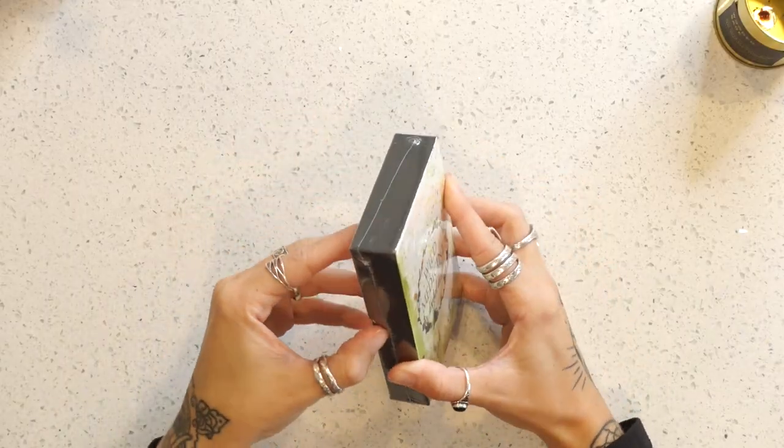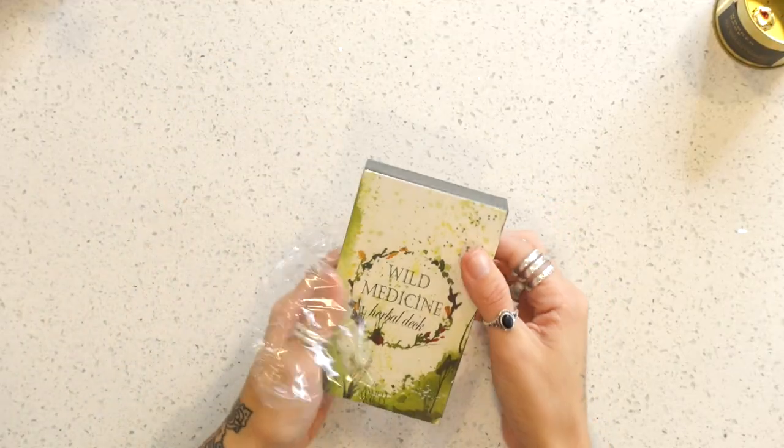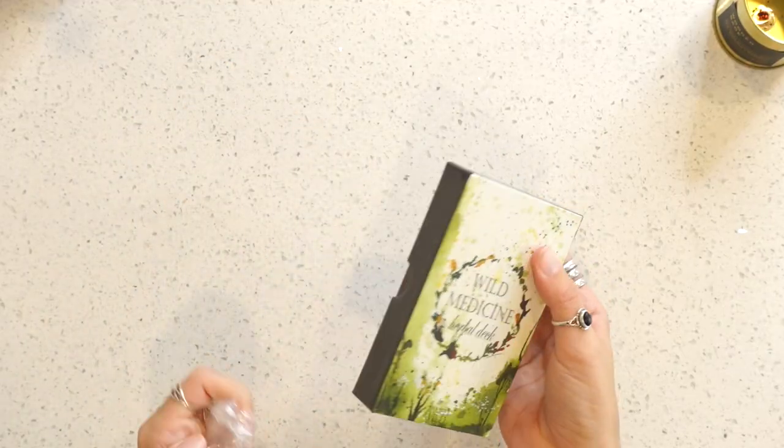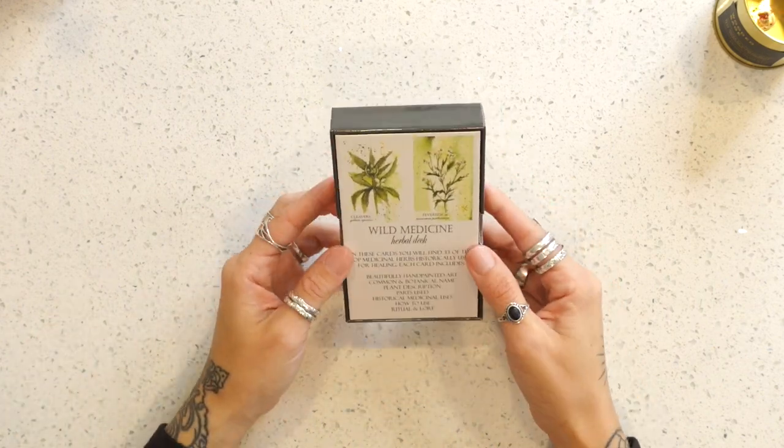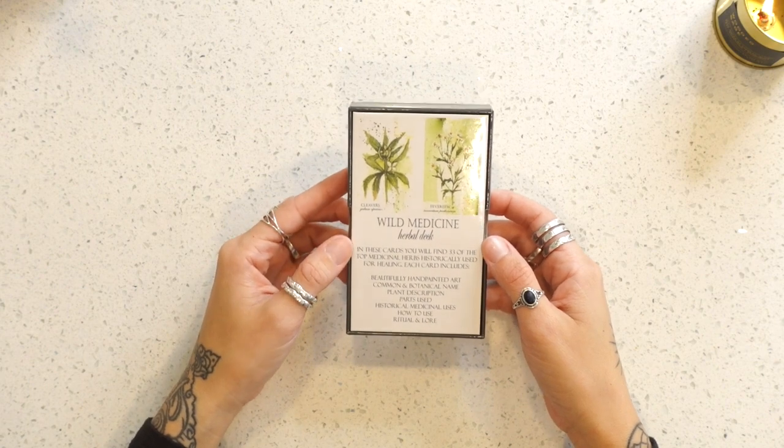You guys are so sweet. This is so special. This is so fun. I love that I had no idea what I was getting, and here I am. All right, let's do this. Okay. Oh my god. Cute. Oh my god. So glassy. Okay. Wild Medicine Herbal Deck.